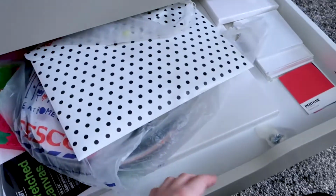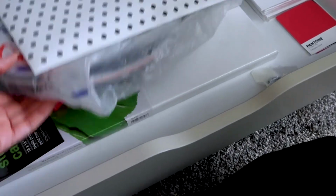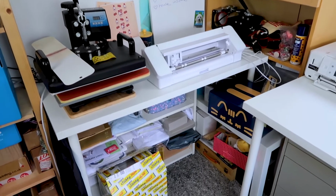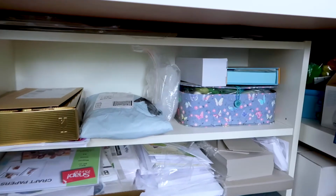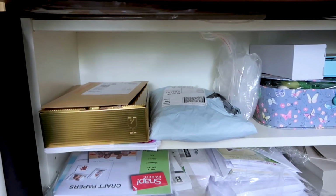And then here I've got my unfinished artwork, so canvases that I haven't yet painted on, or that I'm going to paint over or something like that. So this bit down here is very different to how it used to be in my other studio. This bookcase was in my bedroom upstairs, but I ended up moving it down here because I need to make more room for my double bed.